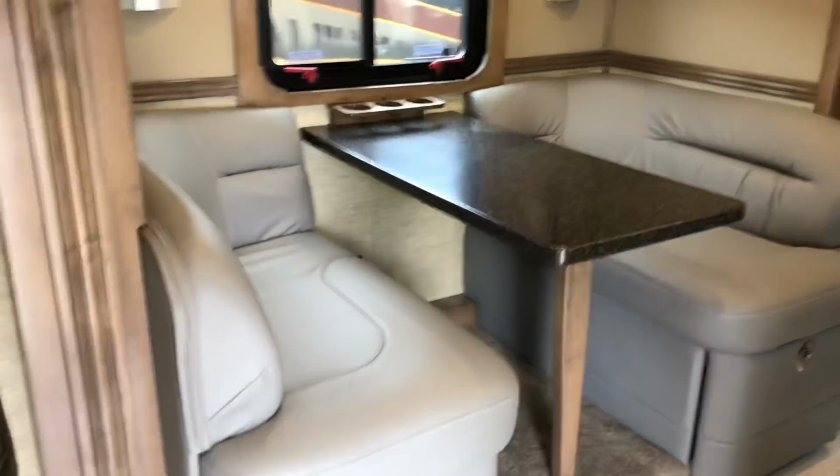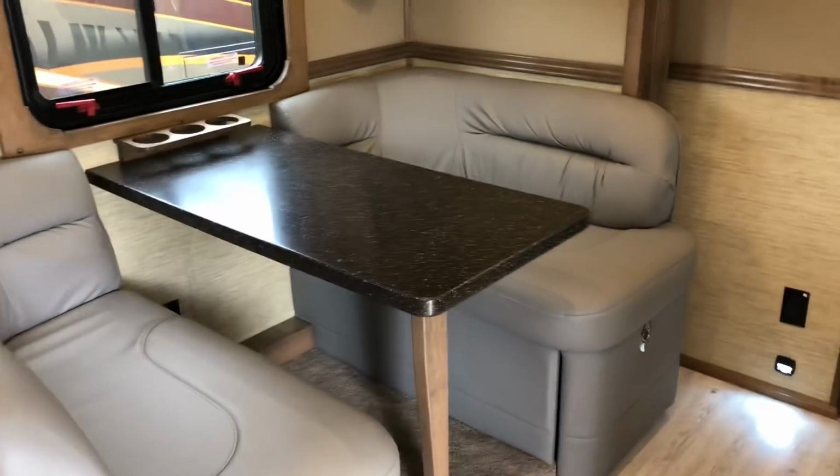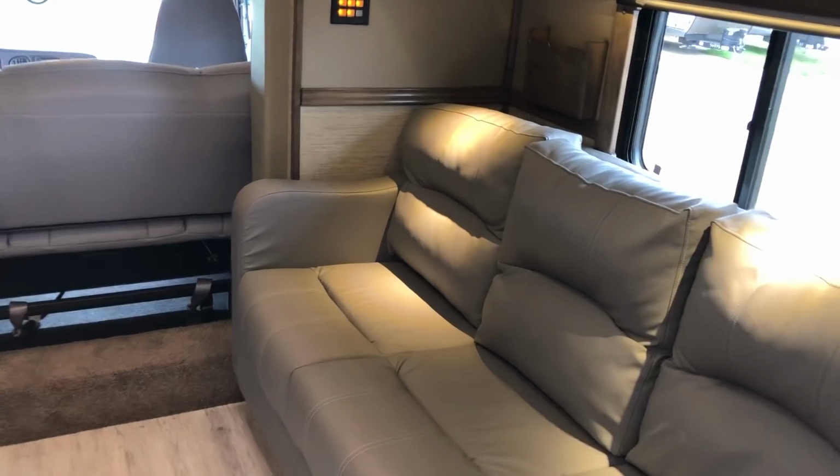All right, let's jump up inside of it. It's a little bit quieter, get past that diesel rumble. Got the Dream Dinette here, turns into a bed. Overhead bunk systems, two TVs. Sofa area that turns into a bed, so you can sleep a lot of people in this.